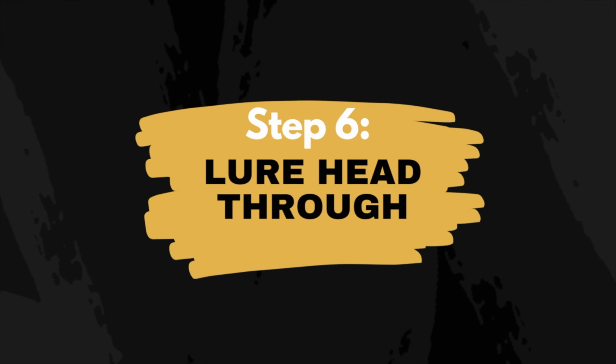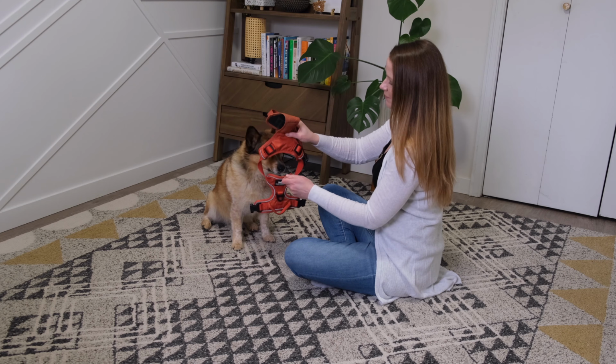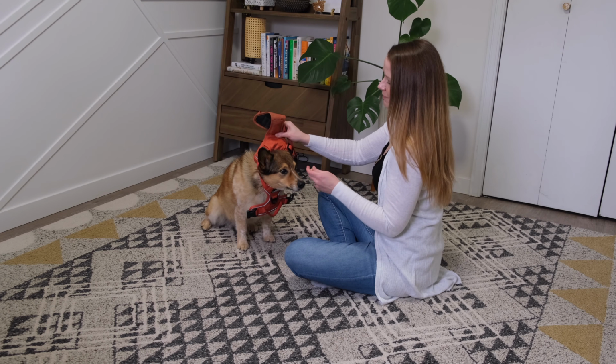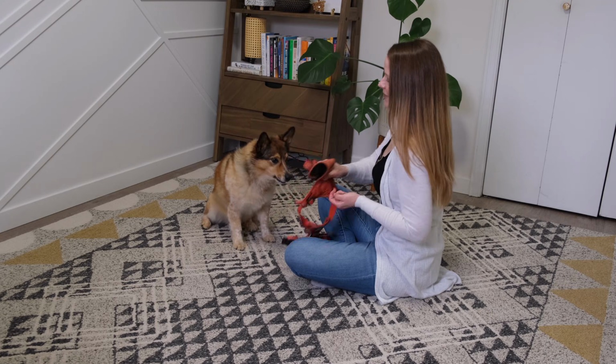Step 6 is luring their whole head through the harness. We're going to repeat the same steps as step 5, but this time your dog needs to put their whole head through. Lure them through, feed a couple treats while they're there, then remove the harness. Again, repeat this until you're seeing no hesitation from your dog.